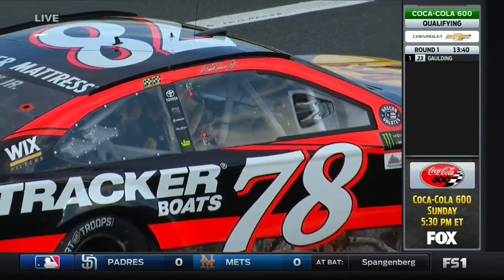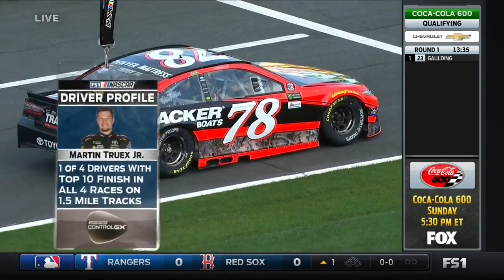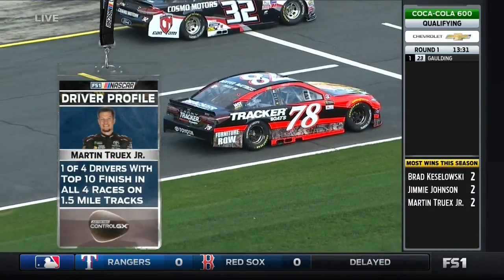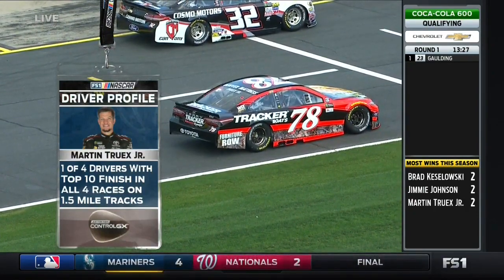Here's our Just for Men driver profile, and it's the driver who dominated in Charlotte here last year, Martin Truex Jr. He's one of four drivers who have top 10s in all four races on the 1.5-mile tracks.